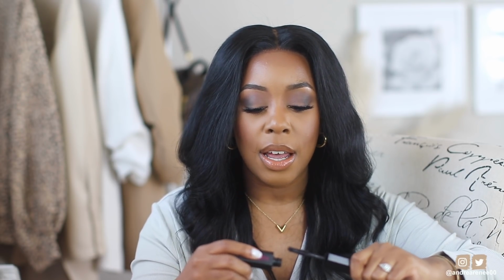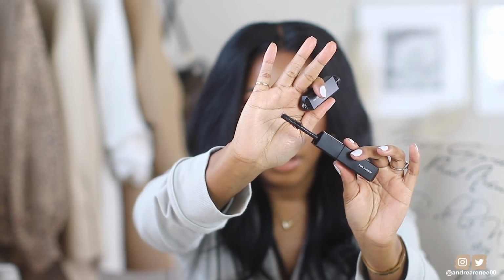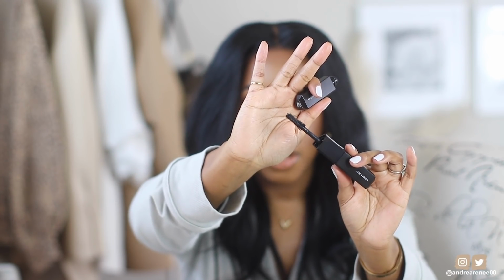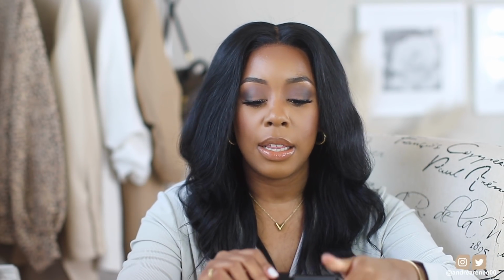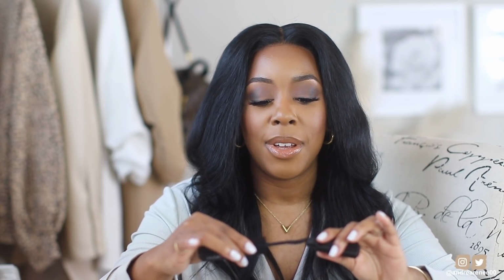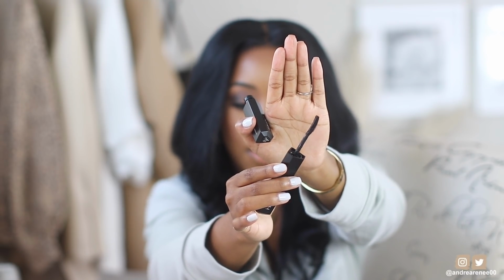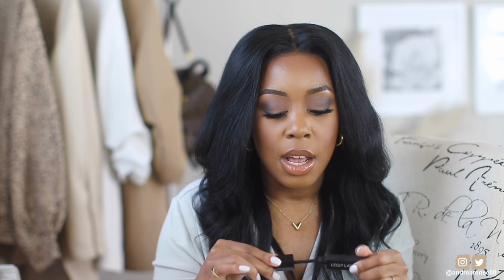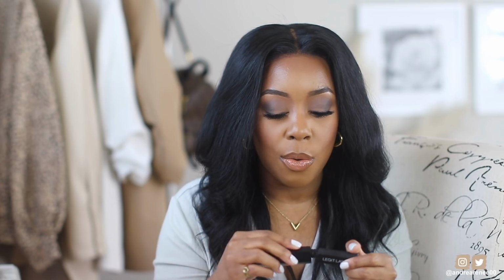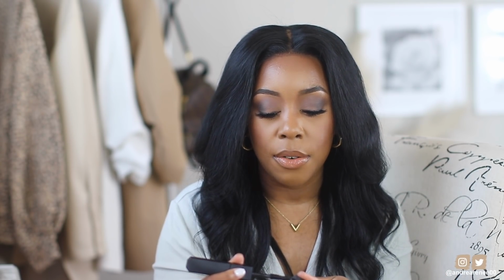So one side has a bigger wand right there. So if you want to use this for your top lashes, you can do that. And then the other side, which I personally like the best for my top and my bottom, is smaller. And it also has a little curve. But I like the fact that this is a 2-in-1. So if you have really tiny lashes, the smaller side is great. Or if you have long curly lashes, the larger side is great as well.